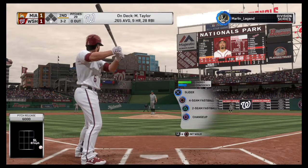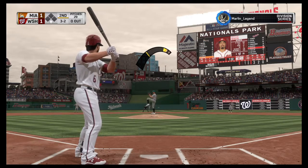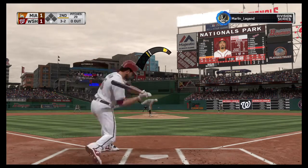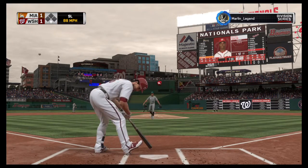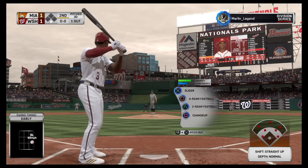3-2 now. He walked the guy back in the first, and now he's looking like he might hand out another free pass to the leadoff guy here. You can't be walking a guy an inning and think you're going to have any success. Swing and a miss on the slider, and that's out number 1.